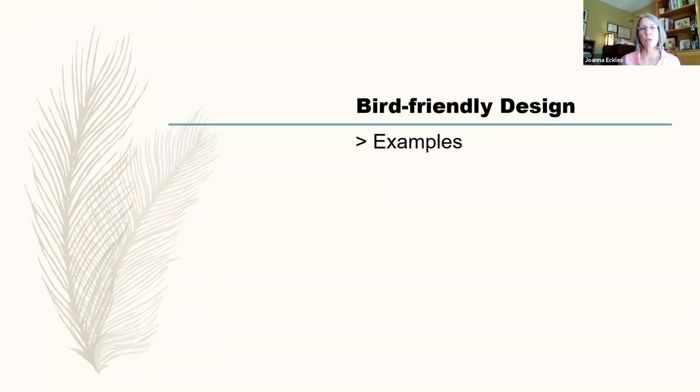Okay, so I want to get to examples because that's all sort of the background. I want to look at examples in all of these different areas and talk about, in real life, how do we act? What do these buildings actually look like?